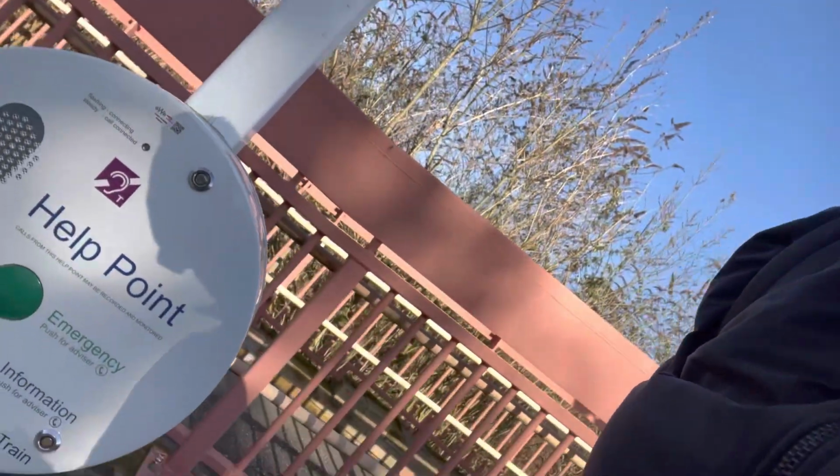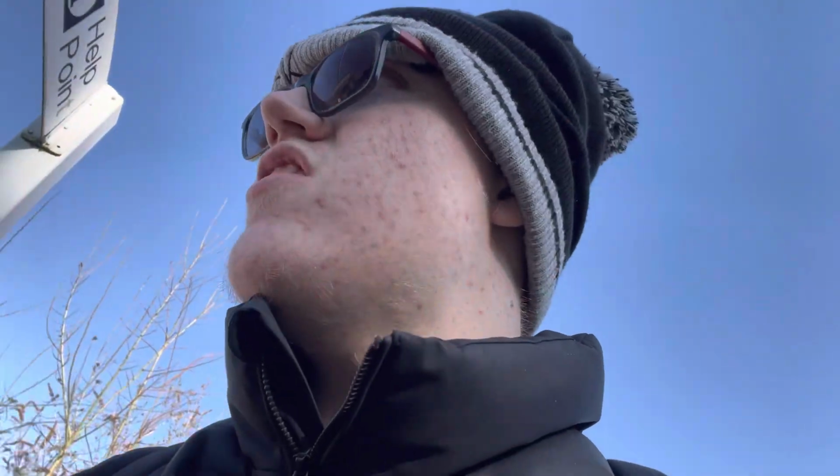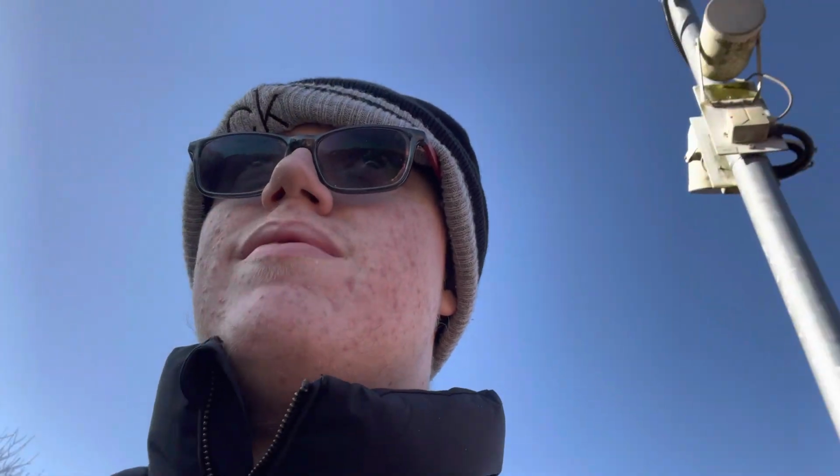Never knew that was a thing. But there's also some benches here as well, and I'm seeing if there's a good one. Oh, there is a nice bench in the sun, because in the shade it's a bit chilly, but if I go in towards the sun, it's a bit warmer. Ooh, you've got one of the help points here, which has got the next train button. I'm not going to press it though, because to be honest with you, you can see when the next train is on the board anyway.